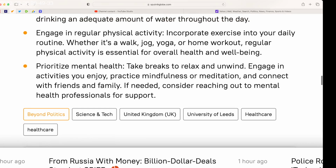Prioritize mental health. Take breaks to relax and unwind. Engage in activities you enjoy. Practice mindfulness or meditation, and connect with friends and family. Correct. If needed, consider reaching out to mental health.